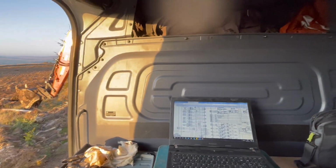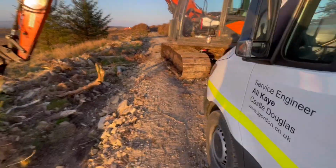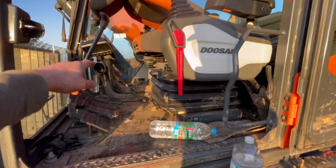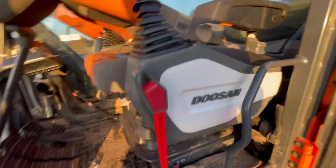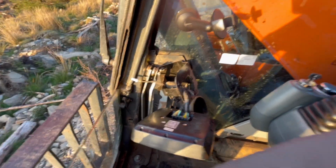So while I was driving up the road to get here, I got to take sort of the covers off that run up to the gauge panel, make sure there's no nicks. He had all the back of the cab out and everything like that. I was able to find that the red wire in here was shorted to earth.